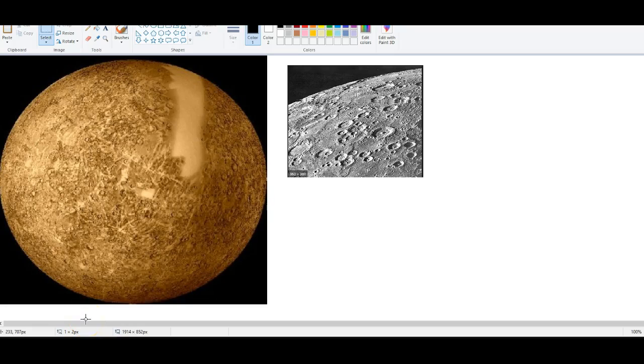All right, next stop, Mercury. Mercury is the planet that's closest to the sun. It is approximately a third of the way to the sun. It's actually more like 0.4. The distance between the Earth and the sun, if Earth to the sun is 1 astronomical unit, it's about 0.4 astronomical units.